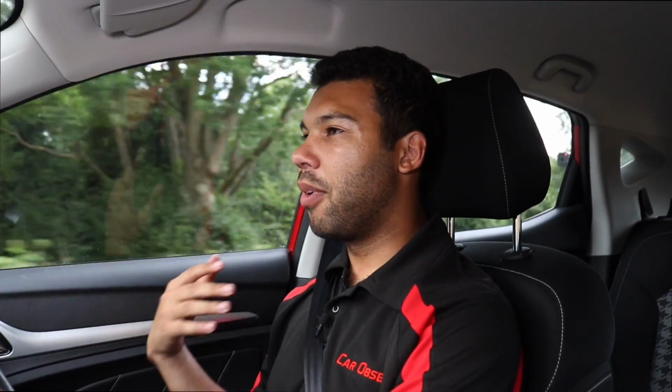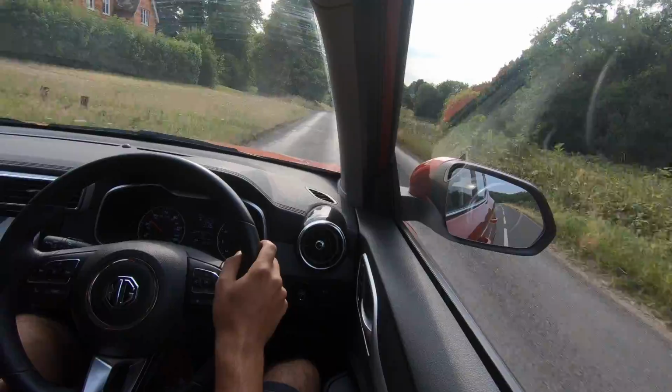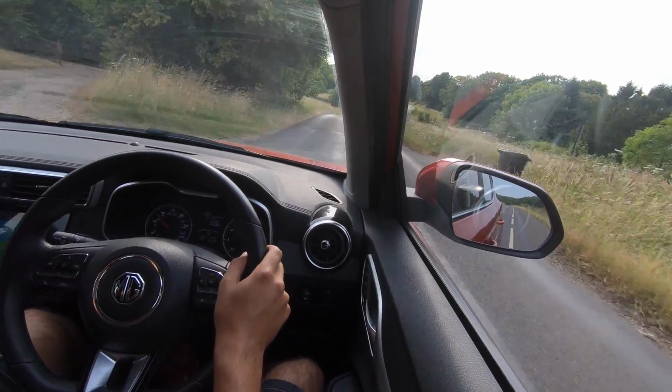Now, this engine may not be the most powerful, but when you're cruising, it is pretty quiet and civilized, so it's not too bad. Now, this car isn't the most competent cruiser, purely because the ride is quite unsettled.